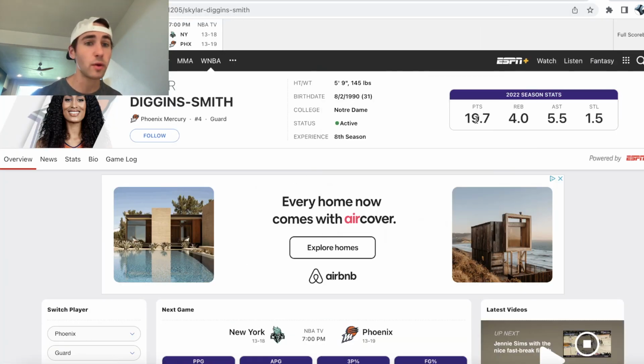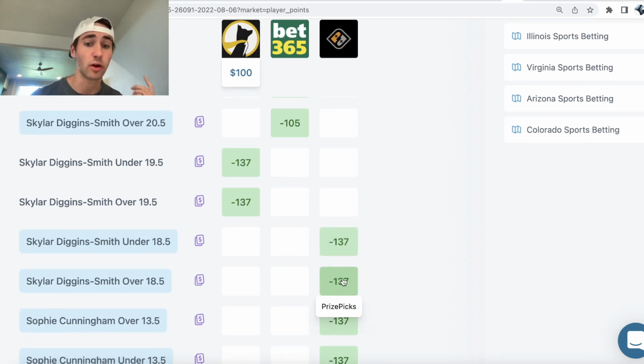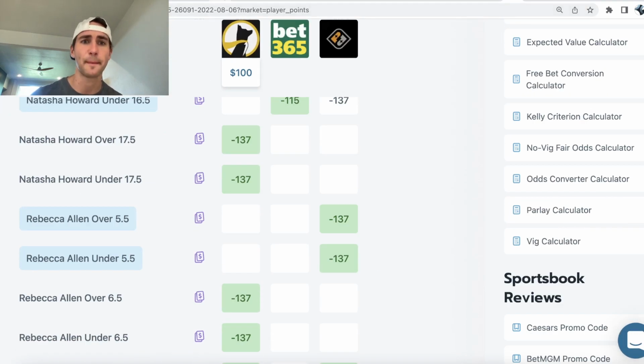So what I'm going with, Skylar Diggins-Smith, she's averaging 19.7 points a game. In my opinion, there's pretty clear value in being able to get her over 18.5 points on PrizePicks. That's the pick I locked in. Again, this is for the Mercury Liberty game. I have one pick from each game.